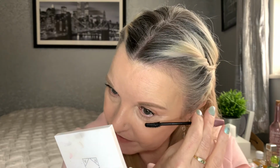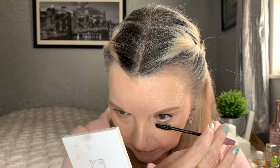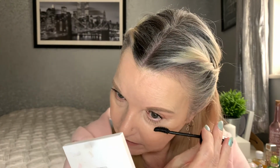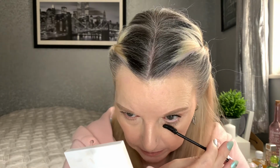Because I've got tiny, very tiny light lashes, I do tend to very lightly do it until I can start to see them. There we go, now we can start to see them. So that's a very light coat, just really so that I can see where I'm putting the mascara. So I'm going to flip the wand now and then just go over that very lightly again. There you go, so that's what we've got with the Lash Sensational by Maybelline.